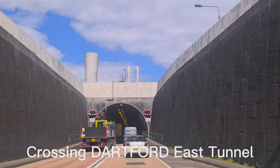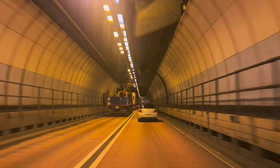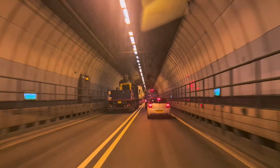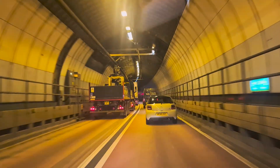The crossing spans the River Thames between Dartford, Kent to the south and Thurrock, Essex to the north. It is about 20 miles or 32 kilometres east of the centre of London, outside of the Greater London boundary.